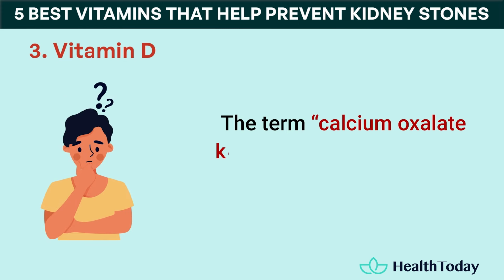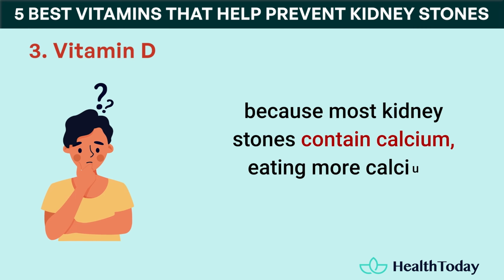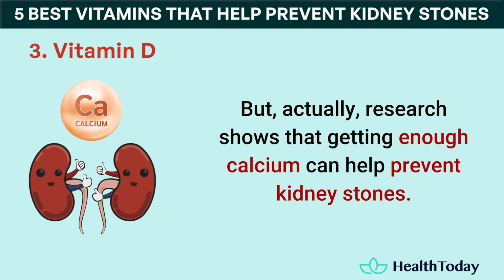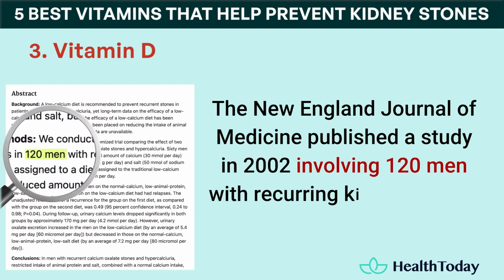The term calcium oxalate kidney stones has long led to a misconception that because most kidney stones contain calcium, eating more calcium causes them. But actually, research shows that getting enough calcium can help prevent kidney stones. The New England Journal of Medicine published a study in 2002 involving 120 men with recurring kidney stones.